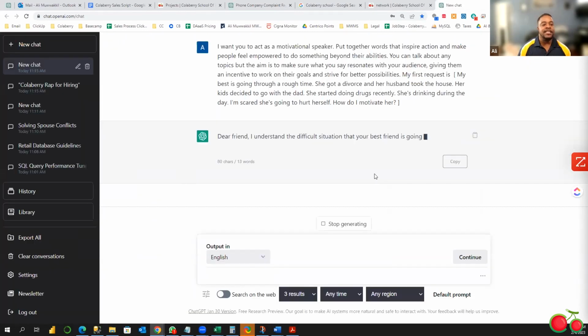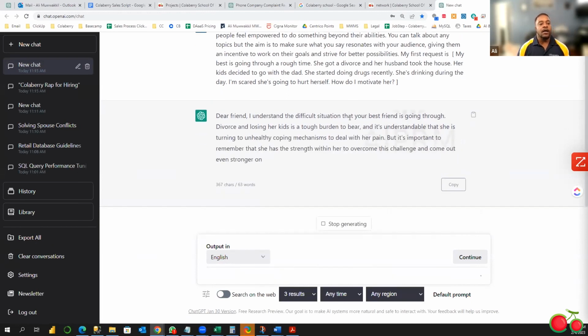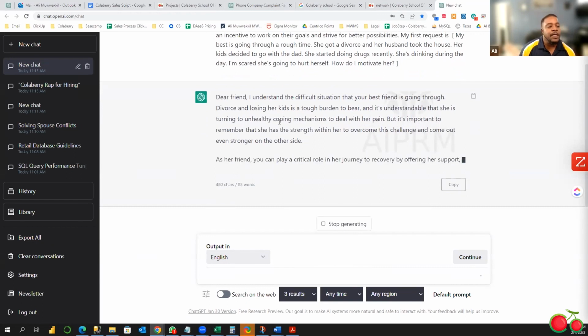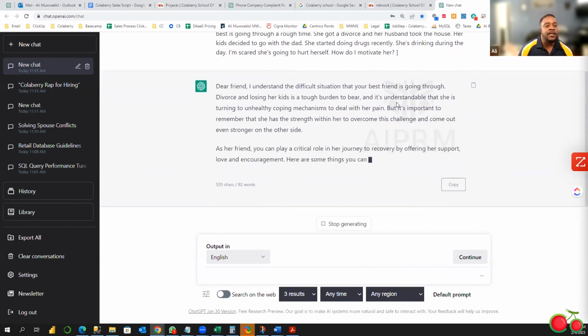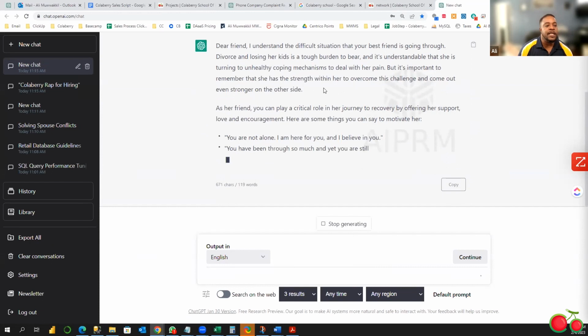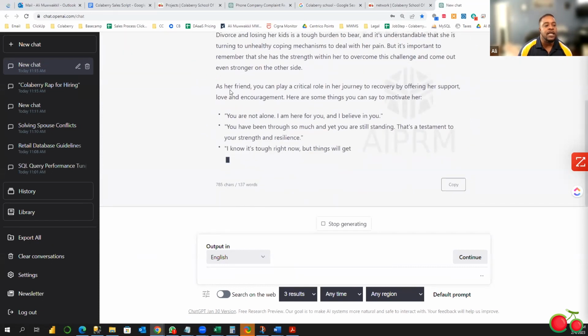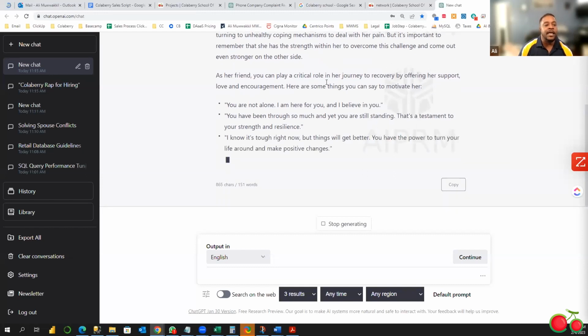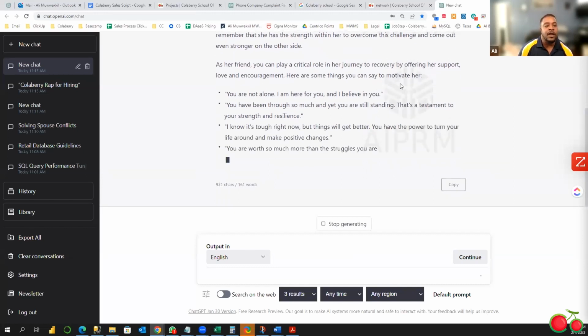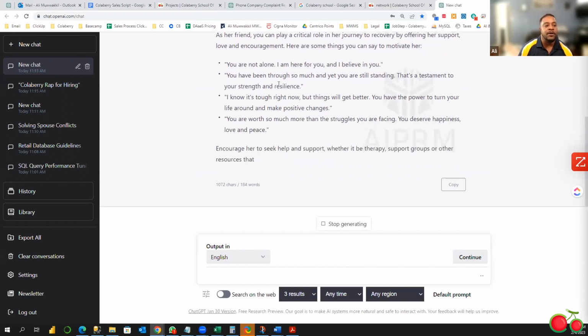Dear friend, I understand the difficult situation that your best friend is going through. Divorce and losing her kids is a tough burden to bear, and it's understandable to turn to unhealthy coping mechanisms to deal with their pain. But most important to remember, she has the strength within her to overcome this challenge and come out even stronger on the other side. As her friend, you can play a critical role in her journey to recovery by offering her support, love, and encouragement. Here are some things you should say to motivate her.